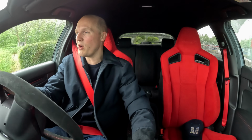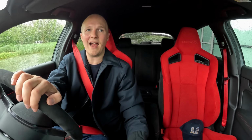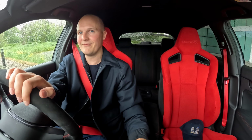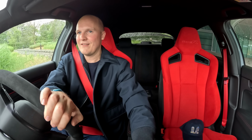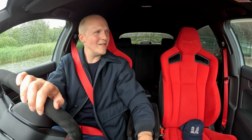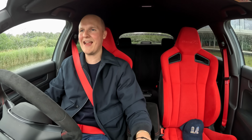I think if I wasn't spoiled and lucky enough to be in things like the GT3 and the Chiron Stradale, I'd still be considering a hot hatch in my life, and this has just gone right near the top of my list. So big thumbs up, thanks to Honda for the loan. This car arguably fantastic, and thanks to McLaren.